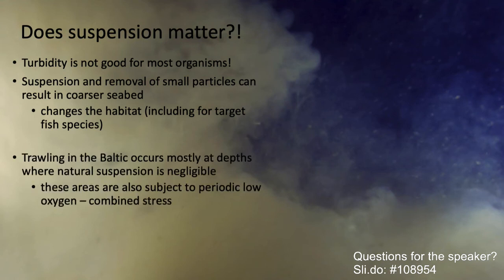I said at the beginning that trawling in the Baltic, before it got stopped temporarily, was mostly at depths where other types of physical disturbance are pretty minimal. They're below the storm resuspension depths, 50, 60 meters deep, for example. So that's really the only source of physical disturbance in many of those areas. And in those areas you also often get temporal or permanent hypoxia and anoxia. In addition, suspending organic matter into the water column usually means an increase in respiration and a reduction of oxygen in the water column. So there's potential for combined stresses there.